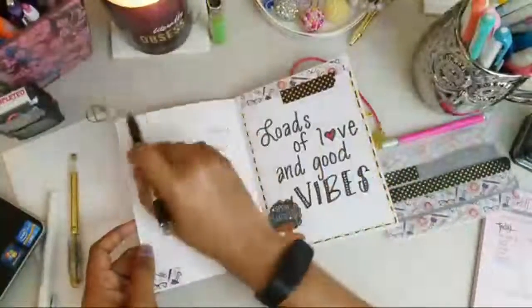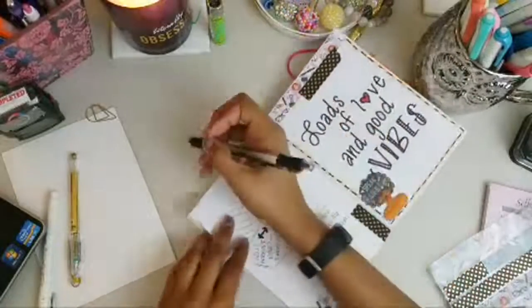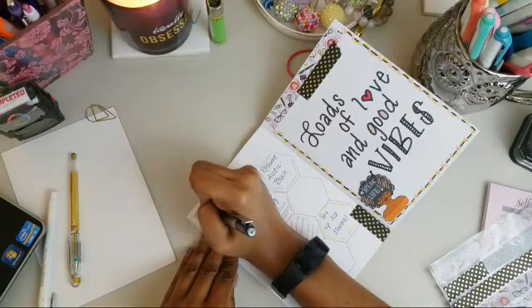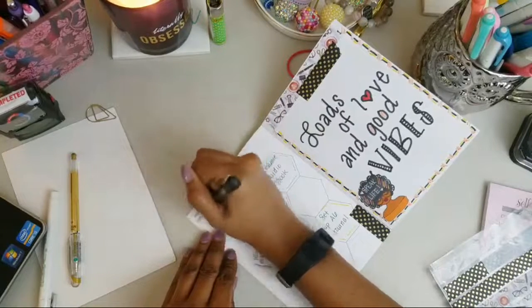So we're going to put the week of the 7th through the 13th, so we know what week this goes with. So that's the week of January 7th through.